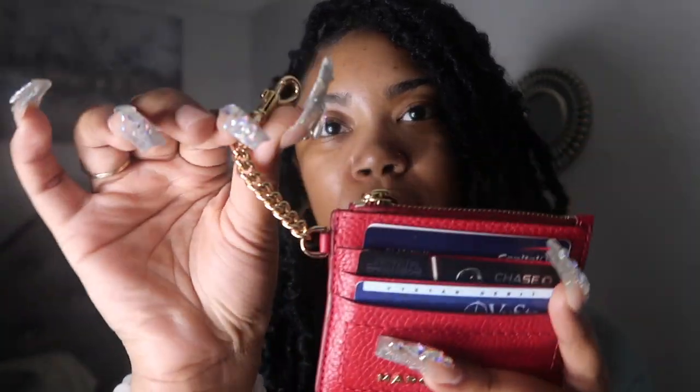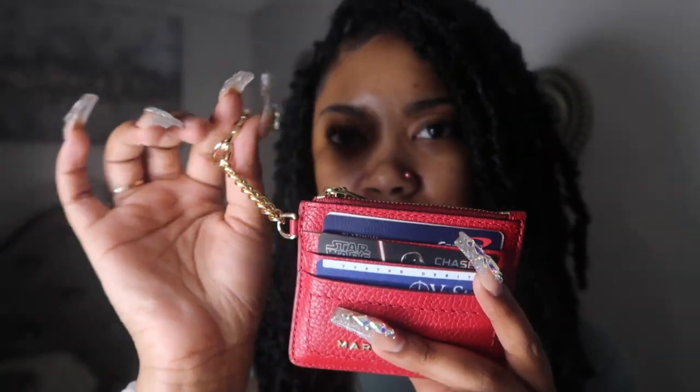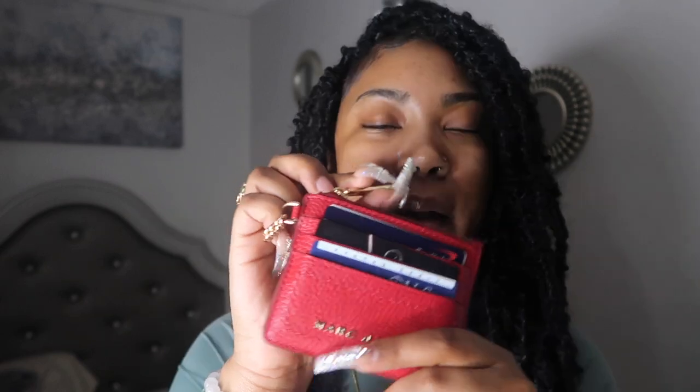It has this little gold detailing. You can attach stuff to this, but I just think this hanging from it makes it so cute, because if this was gone and this was gone, it would just be a normal card case. But that little gold detailing adds that extra elegance, luxury feel, and I love it.